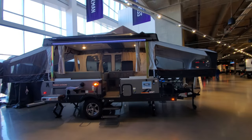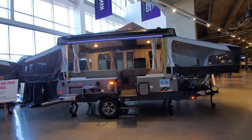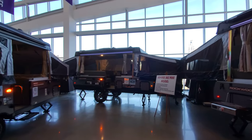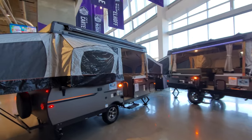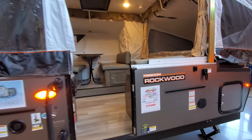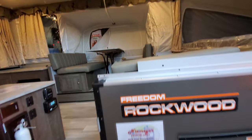All right, this is what Reggie's been looking at. These off-road type ones. There's a couple of them. There's three of them here. This one has a bunch of pop-outs. These are all Freedom Rockwoods. About 19,000.